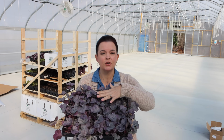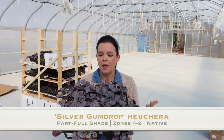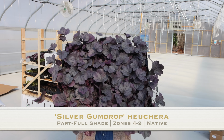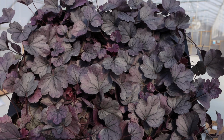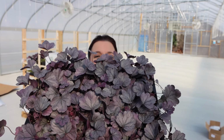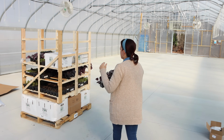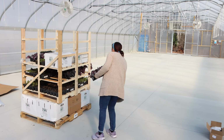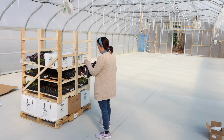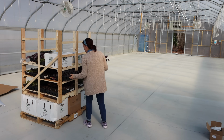All right, so here is, for an example, a beautiful euchera. This is silver gumdrop, absolutely gorgeous. Let's see if I can bring you in for a nice up close shot and see just the color on this. It is fantastic. So we have eucheras in there, like I said, the ASCOT rainbow. We have a couple of different ones. There is wild berry. I see there is this black pearl.